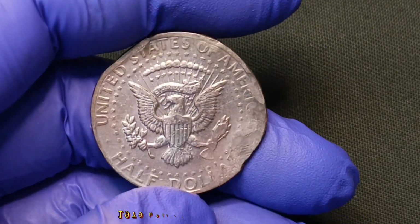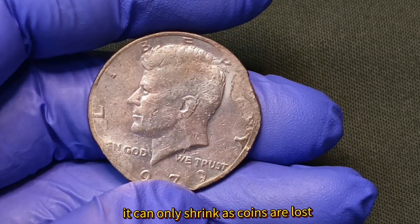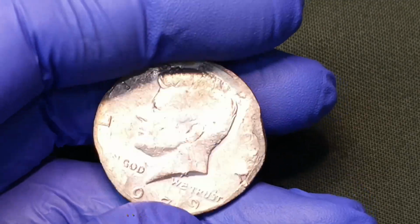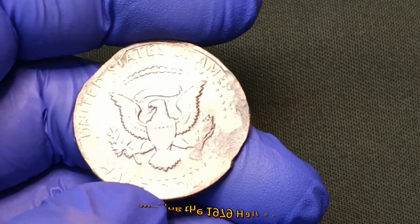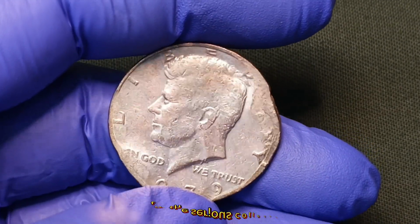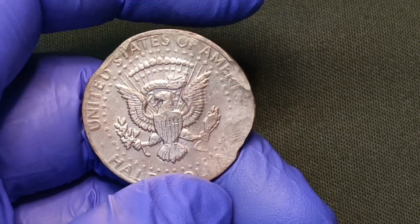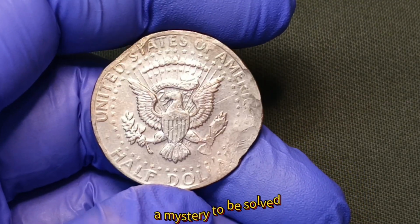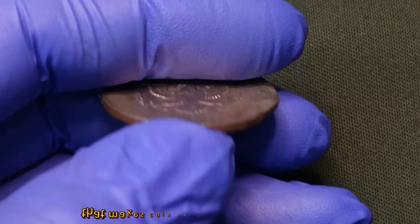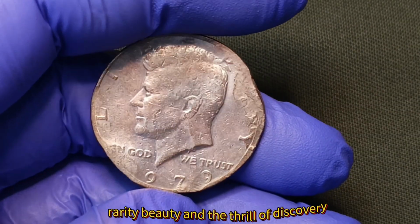The number of rare 1979 half-dollars will never increase. It can only shrink as coins are lost, damaged, or locked away in private collections. This scarcity ensures that prices will continue to climb, making the 1979 half-dollar one of the most valuable modern coins to watch. For the serious collector, the 1979 half-dollar is not just an object of desire. It is a prize to be hunted, a mystery to be solved, and a fortune waiting to be uncovered. Its story combines everything that makes coin collecting so fascinating: history, rarity, beauty, and the thrill of discovery.